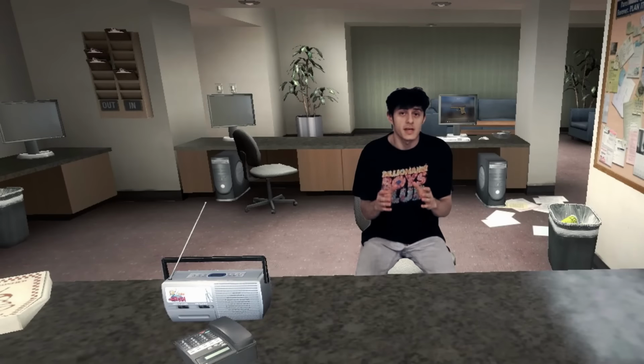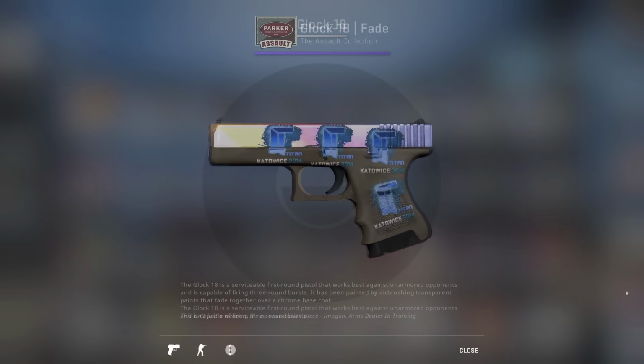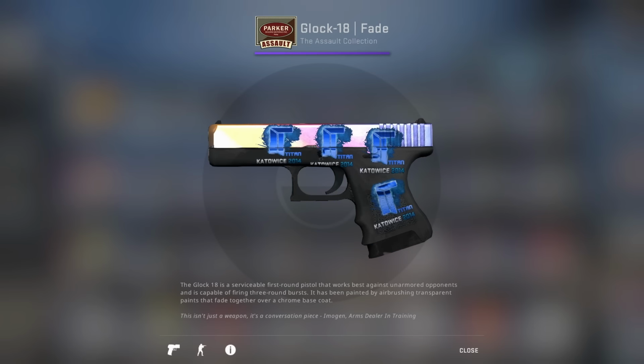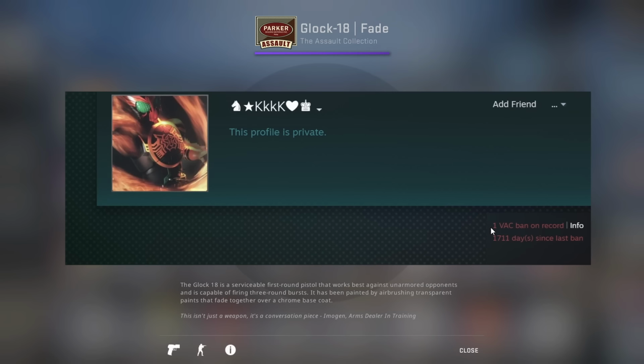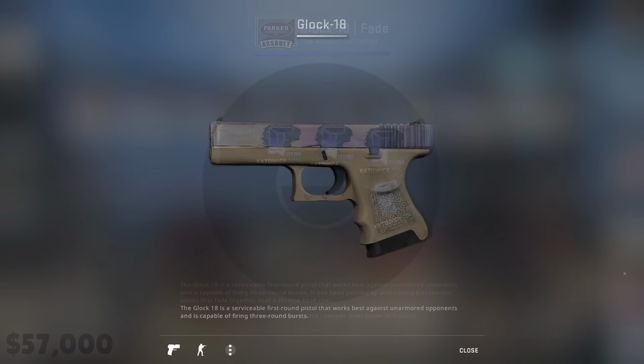Now we're moving on to the 10th most expensive weapon, a 99.89% Glock Fade with 4 Titan hollows. And of course, 3 of these exist, but 1 is VAC banned. Just a quick loss of 57 grand.